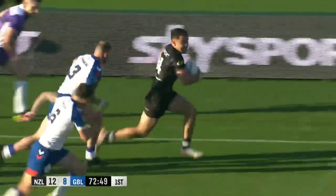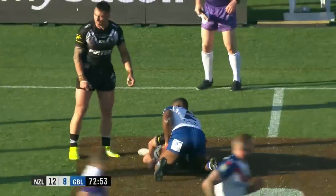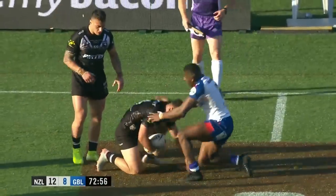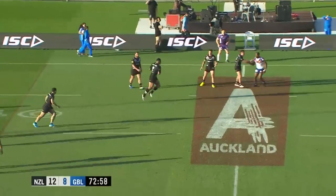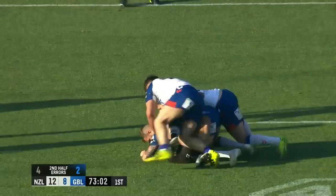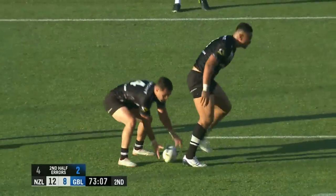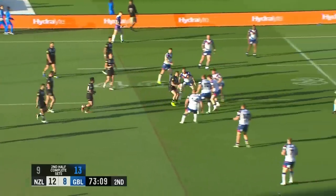Oh, there's a steal. Away goes Hughes. Wow, what a big play from Jerome Hughes. Massive. Stole some yards. Possibly changes the momentum. He's back in Great Britain's half. Nicol Klokstad.